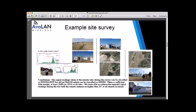All right, 2.4, don't go there. Not for a video surveillance system. Just don't do it. That's Wi-Fi, loaded with Bluetooth, just not a good choice.